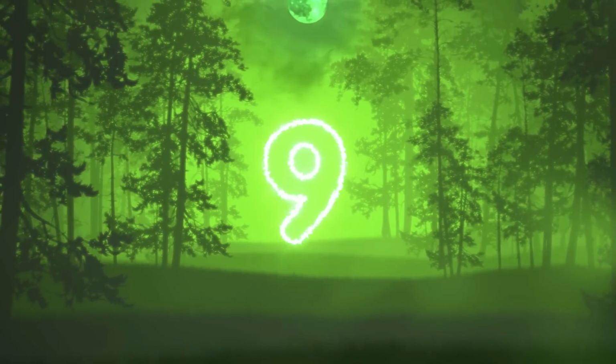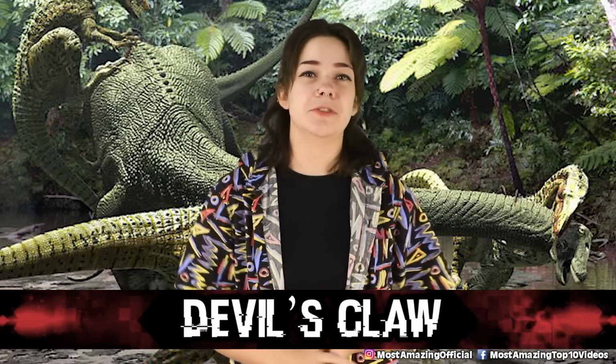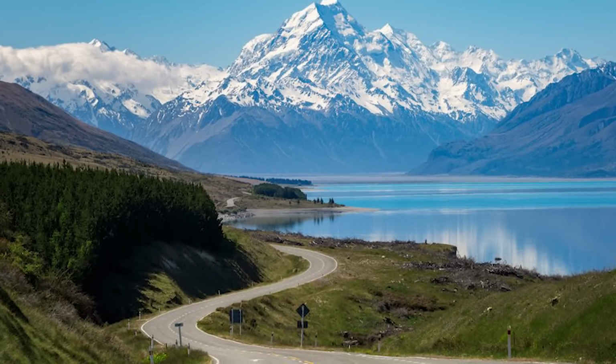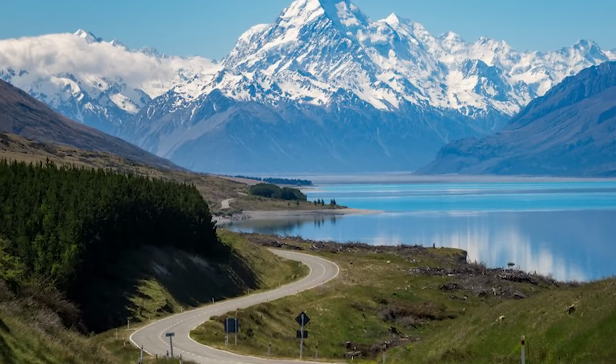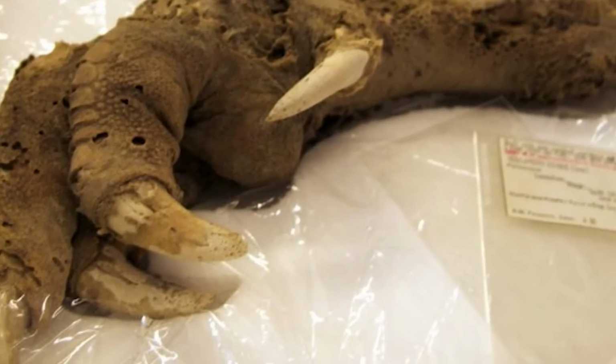Number 9. The Devil's Claw. In the 1980s, a group of explorers took to New Zealand to look underneath the mountain. What they found was probably something that they never would have expected. Eventually they came upon pieces of bones, attached to flesh, attached to what looked like a dinosaur's claw. It had 3 long fingers, each with their own long pointed claw forming an entire hand.